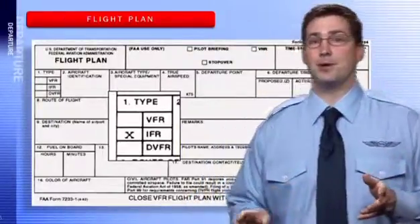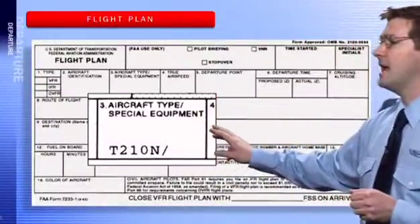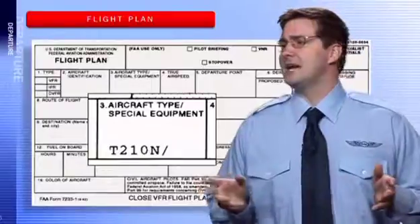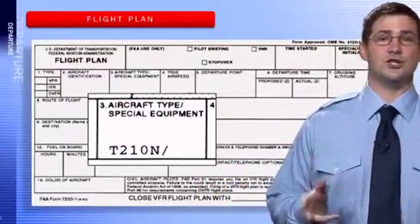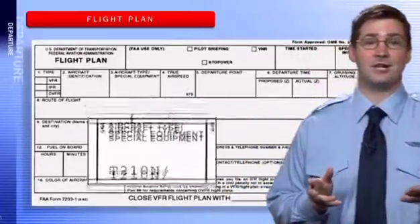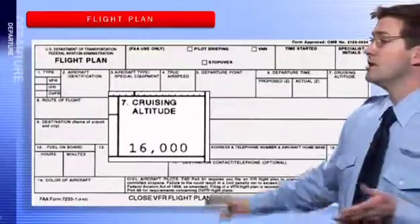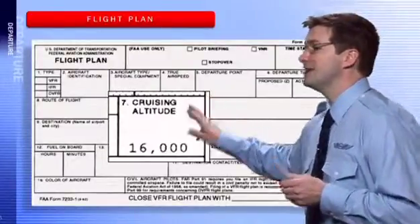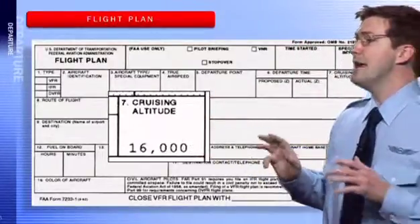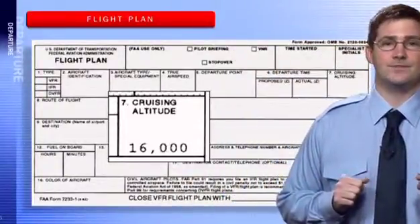Block 3 on the flight plan is important. It notifies ATC about the capabilities of your aircraft indicated under special equipment, such as G if your aircraft is equipped with a GPS. Block 7 shows your altitude. This is for your initial altitude, so ATC knows how to place you into the IFR system. Now, you may get approval later from ATC for a higher altitude en route.